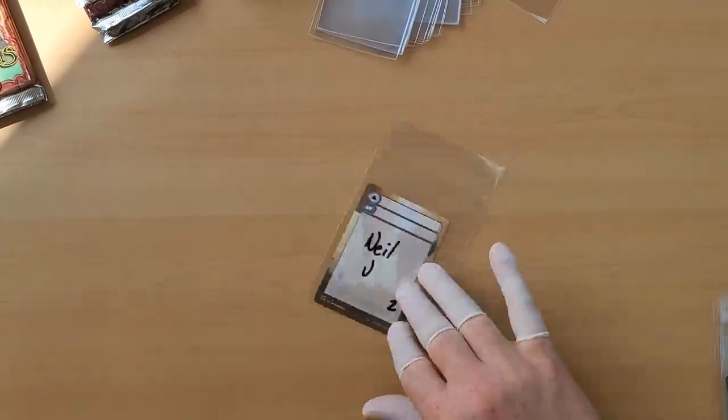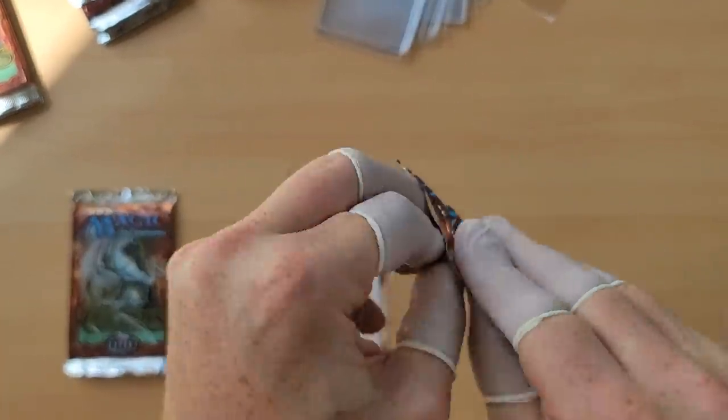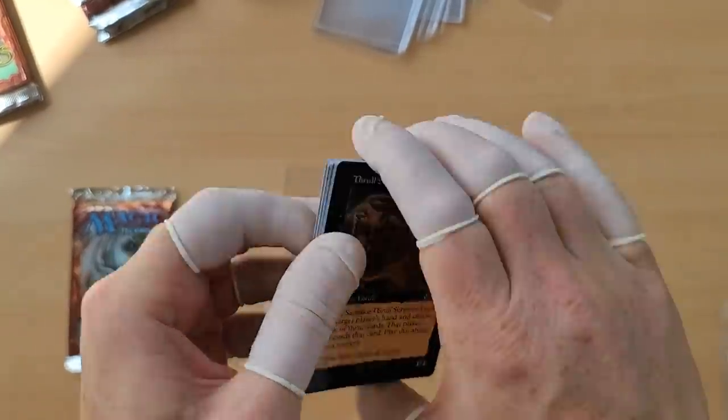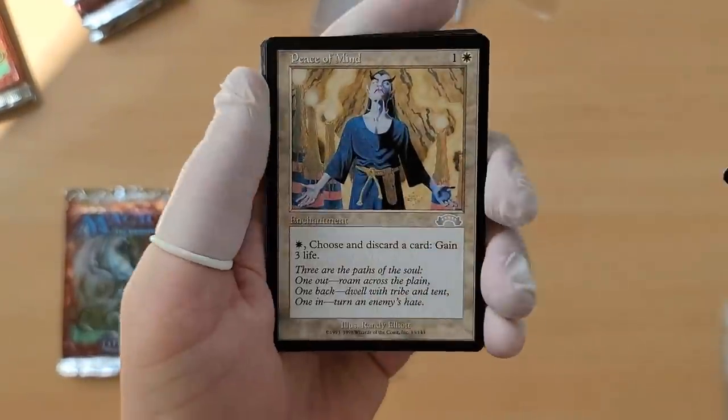On to Neil. He's getting 2 packs. Boom! Neil J, good luck, homie. Someone hit this freaking City of Traitors. We are all waiting in anticipation for it. Or the other big one. Come on. Come on. Peace of Mind.